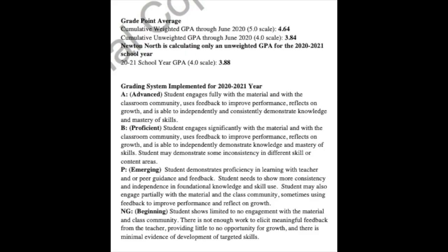What we had to deal with this year was this new system. We are using a similar numerical system, and we're saying A is equal to 4, B is equal to 3, P is equal to 2, and NG is equal to 1. So you'll still be able to get a numerical value. Obviously, it wouldn't make a lot of sense to try and factor that in. So the cumulative GPA is not going to be a thing anymore. It's going to be a year-by-year GPA.